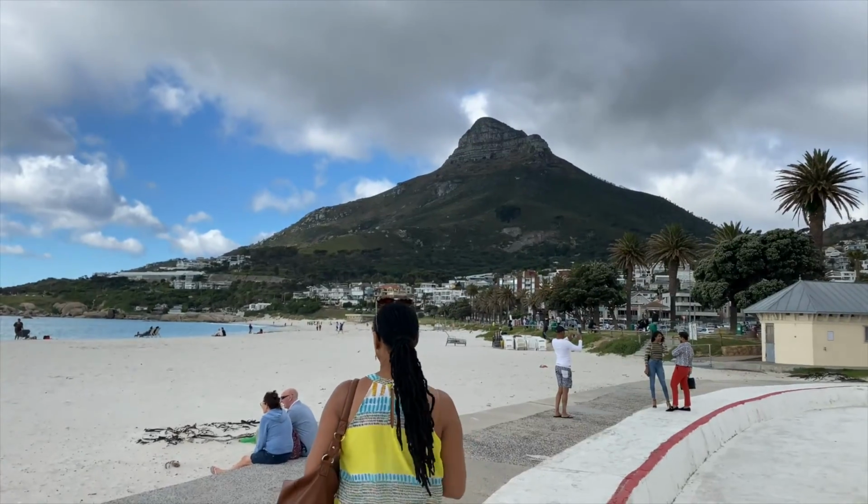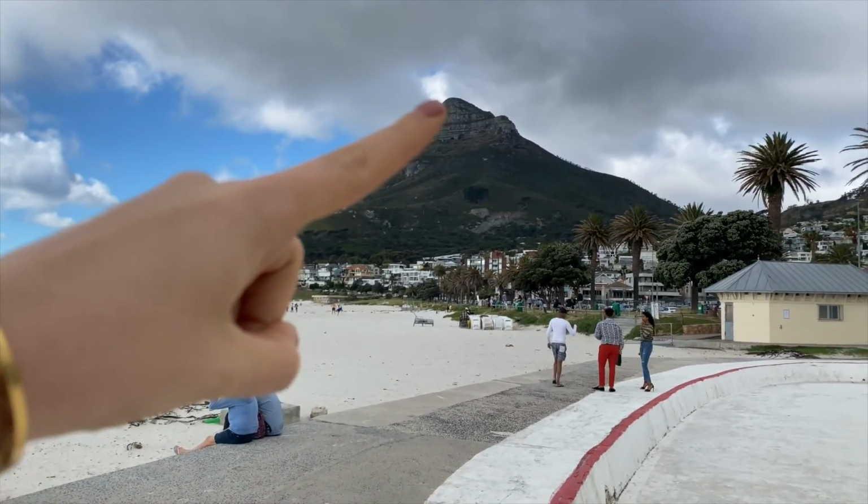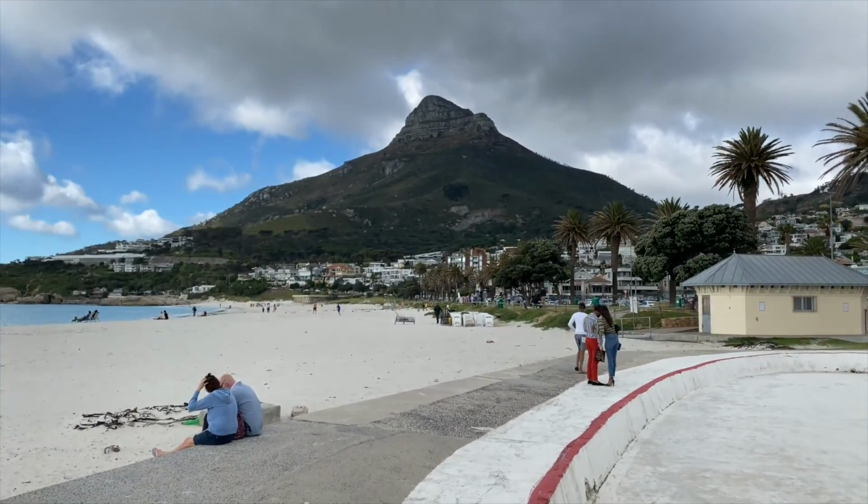Finishing the day in the Cape's Bay. This is actually what we were looking at when we were up on the top of Lion's Head. We were all the way up at the top of there. Oh my gosh. Crazy.